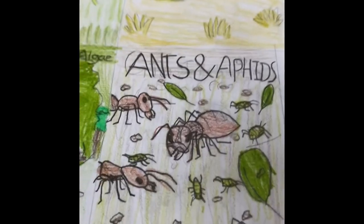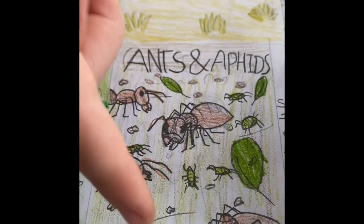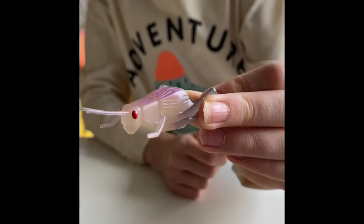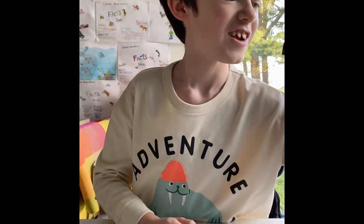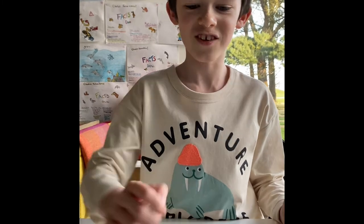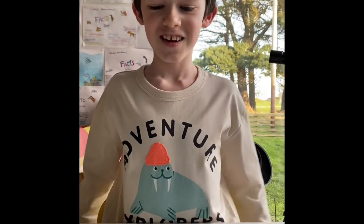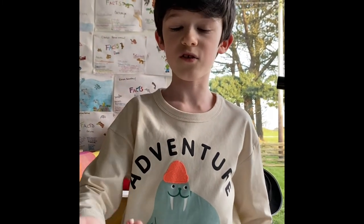Now we're on to ants and aphids. An aphid is a little green thing. They're very small little things. Oh, that's not very small. Well, this is a toy, a super sized one. If it was a real sized aphid, it would be tiny. Okay. They're these little things, and that's probably the size they are compared to an ant.